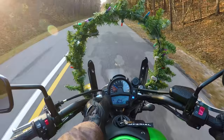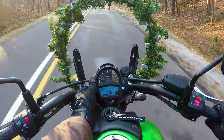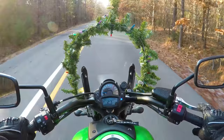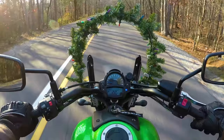I have the ability to toggle between total odometer, trip A, trip B, overall miles per gallon, current miles per gallon, and range. In addition to all that, on the left-hand side, I've got a clock, and I have a little symbol here that says eco to let me know when I'm riding fuel efficiently. That little eco symbol has been very helpful. It's not the best feature, but it is a very cool feature to have, and it's been useful in helping me stretch my fuel economy and get me to my next fill-up. So the digital display is fantastic.